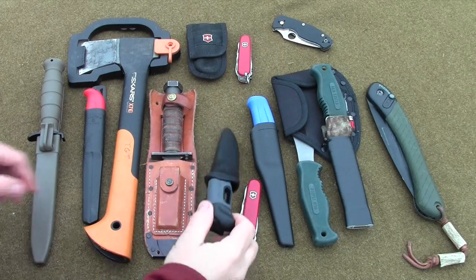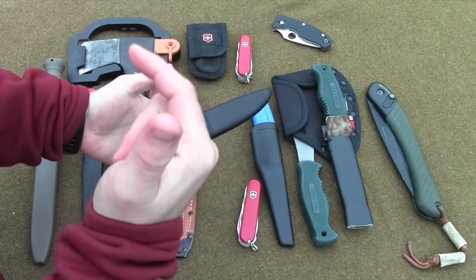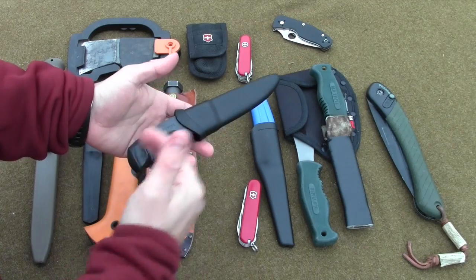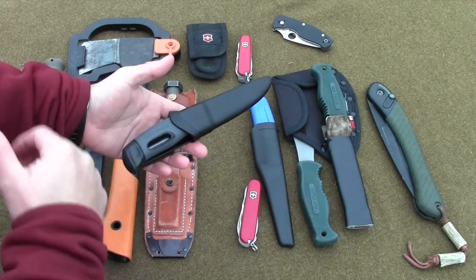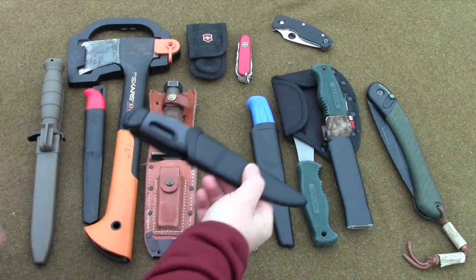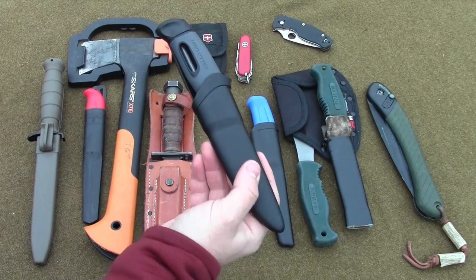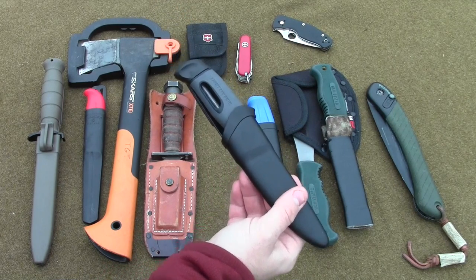The next knife I want to look at is kind of in between. Depending on the coloration you purchase, the gray color tends to be running around $20 right now, and some of the other colors tend to run up to around $30. However, you're really getting a 2-for-1, and this is the Light My Fire Mora Fire Knife.